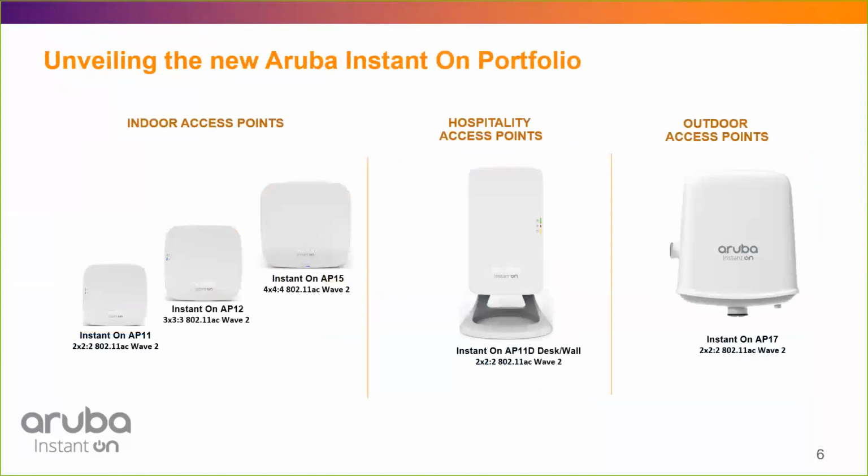All right, so with that, I'd like to show you guys a quick picture here and take a look at the new access points that we have. There are 5 access points: 3 indoor models, 1 hospitality model, and 1 outdoor access point. In our indoor access points we have a 2x2, a 3x3, and a 4x4. Our hospitality model is very similar to the entry level of the indoor access points, the AP11; that's the AP11D. That is going to be your desk and wall mount. And for our outdoor, we have the AP17. This is completely waterproof, so you can definitely be assured that you can place that outdoors and outside.